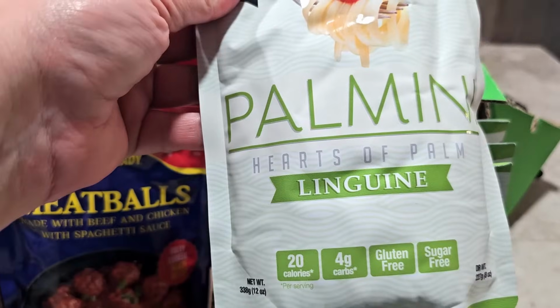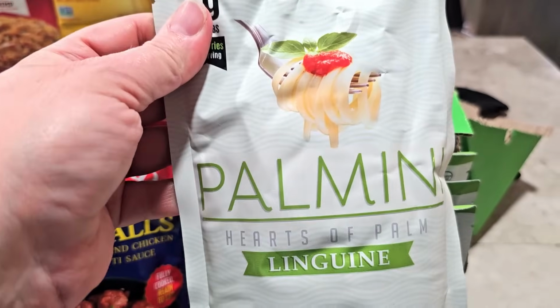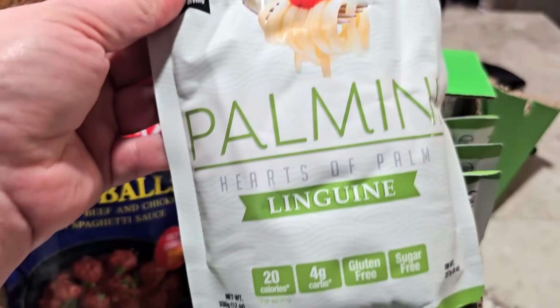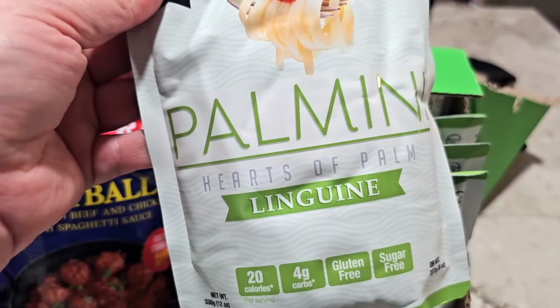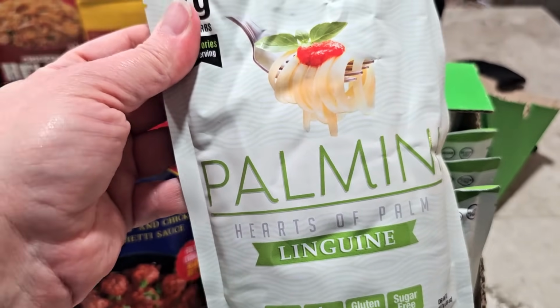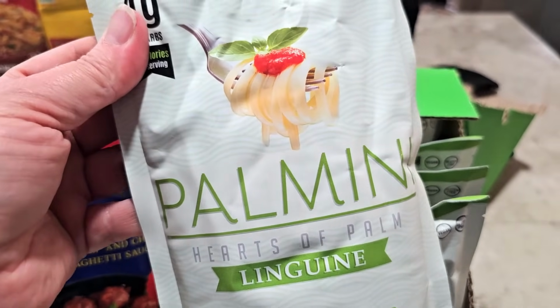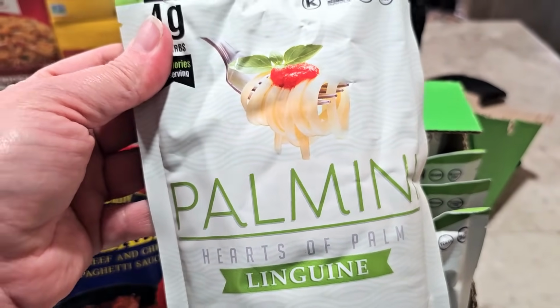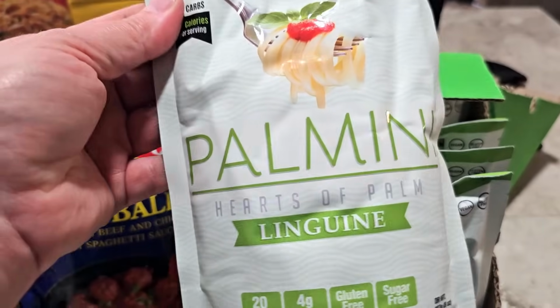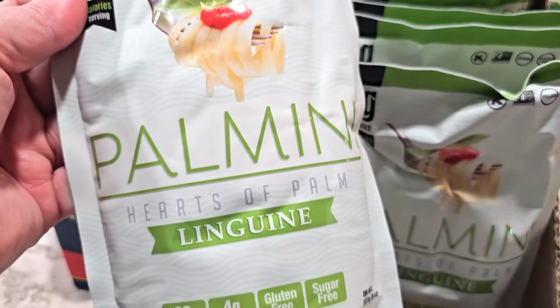This is this Palmini pasta substitute. So this is a low carb, keto friendly pasta substitute made from hearts of palm. I haven't tried it yet, but I've heard of it, and I've heard some people say really good things about it, that it's pretty close to pasta as far as mouthfeel, because a lot of the low carb pasta substitutes I've tried aren't that great. So I did grab a little case of these so that I could try them.